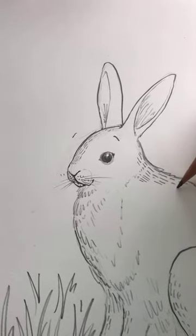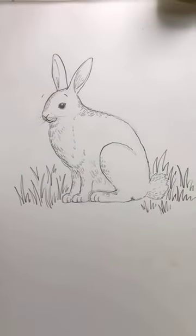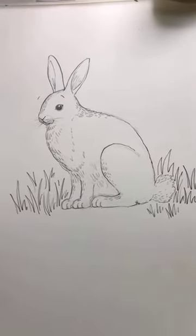I think this bunny needs a name, but I'm not going to rush into it because names are important. And so I'm going to think on that for a little while.